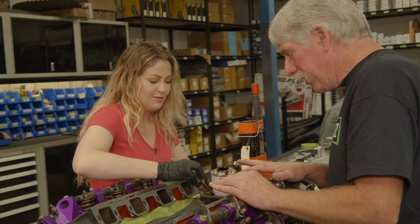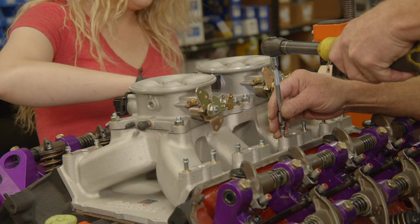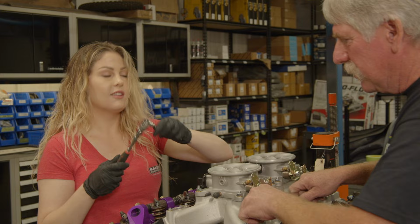It's a beautiful color. So I did teach Alyssa how to torque the intake properly, but she had to add a twist to this. So as soon as we get this all snug down, we're gonna go ahead and torque them down. Torque down or torque? Torqued.